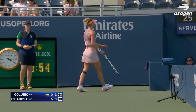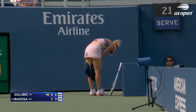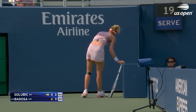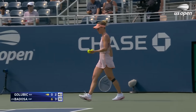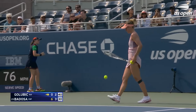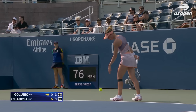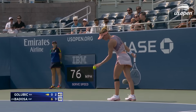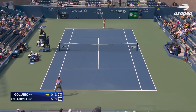Just a reminder that the side that Viktorija Golubic is serving on is the tricky side with the sun in the eyes. Double faults coming largely on that end of the court. I mean, it can be really tricky this time of day, and this is where players have to be able to adjust and throw their toss up a little bit differently, right? And not be so consistent with that same area.